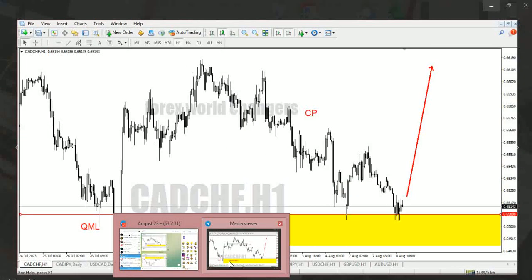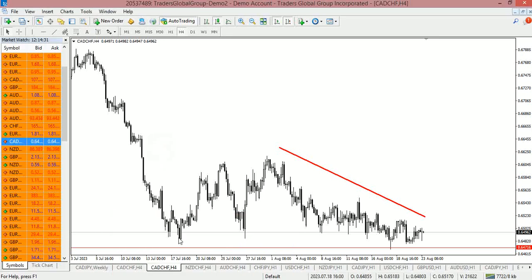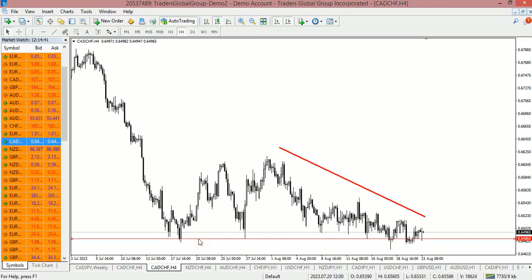It's H1. Oh, I think this one has already taken us out. So we have a shoulder here, a buy setup. So this one is out, because it just went above the head already. So you see here, this was a nice buy. So this one is out already, but there's a lot of compression.